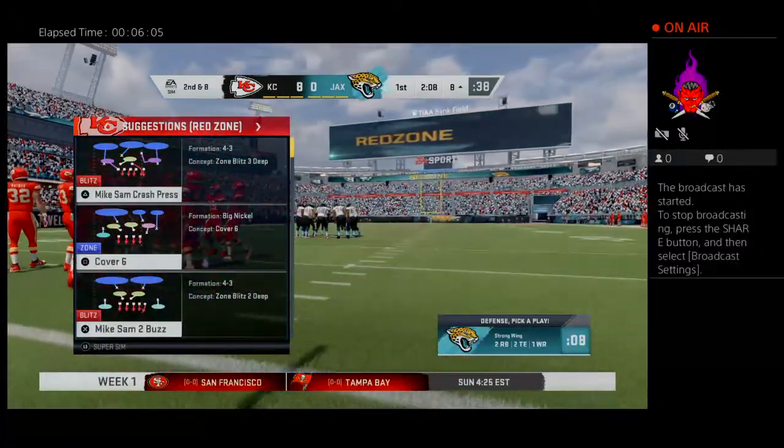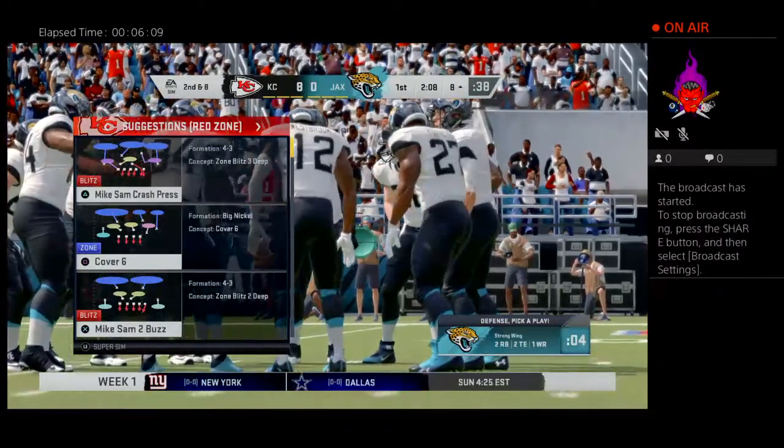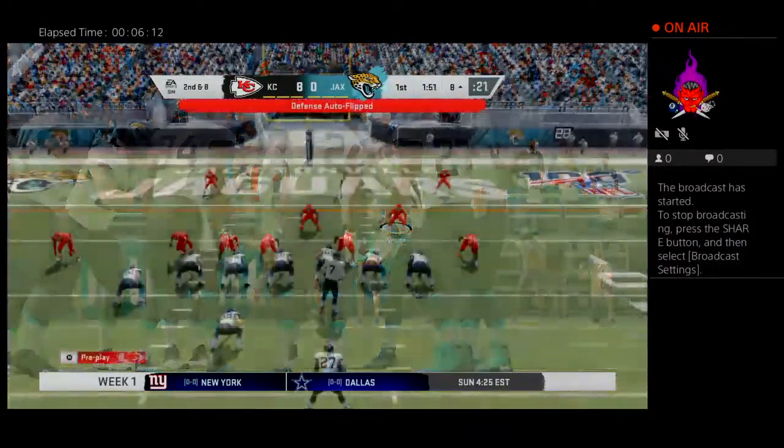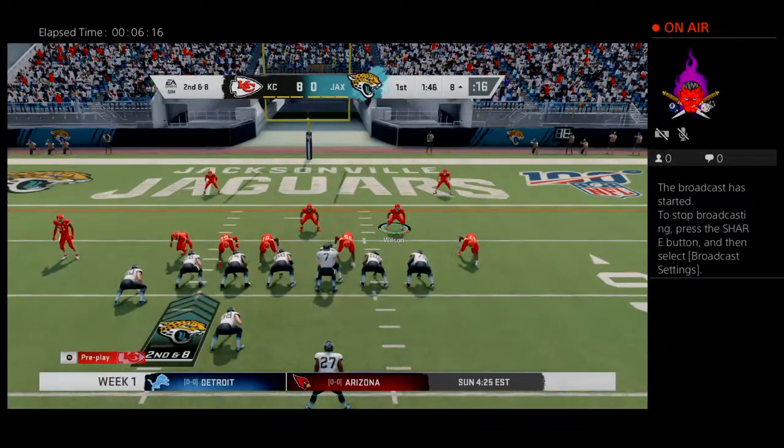Excellent run blitz. Stop that one for a short gain. What makes a good run blitz a good run blitz? The ability to stay on task, to follow up your assignment, go to the gap you're supposed to cover, and not be deterred by anything else.